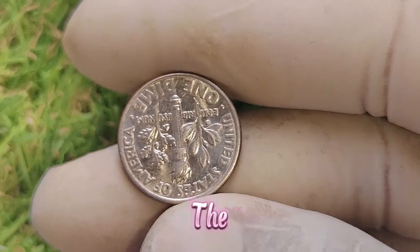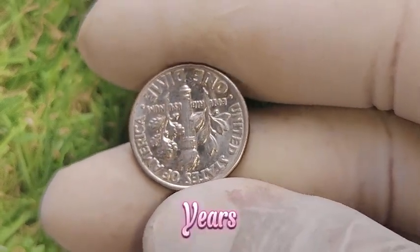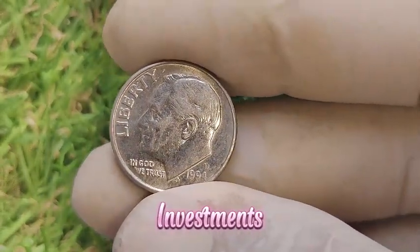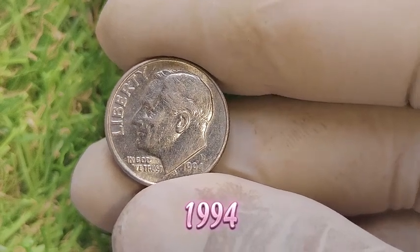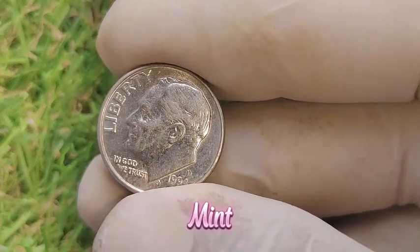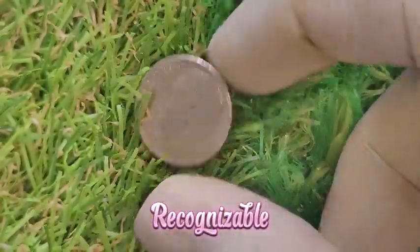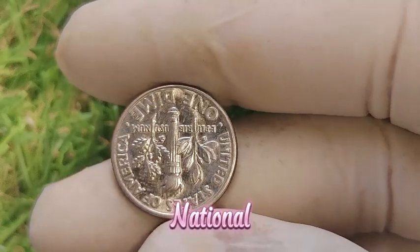Now, let's talk about the modern coin market. Prices for rare coins have surged in recent years, with collectors and investors pouring millions into the hobby. As inflation rises and people look for alternative investments, rare coins have become a hotspot. Coins like the 1994D Roosevelt dime, when certified in high grade or displaying dramatic mint errors, have become blue-chip collectibles. They're portable, durable, historic, and universally recognizable. A single coin like this can transform an ordinary collection into a national headline.